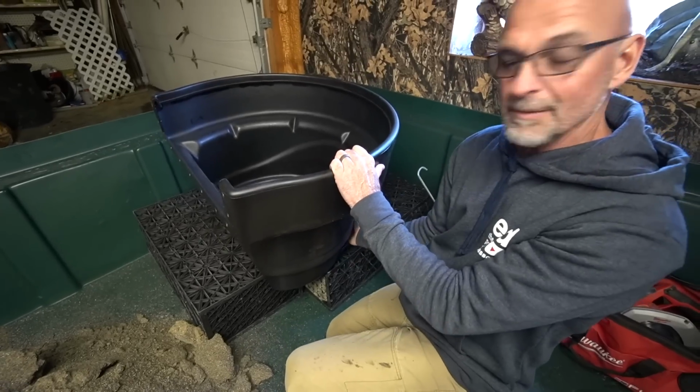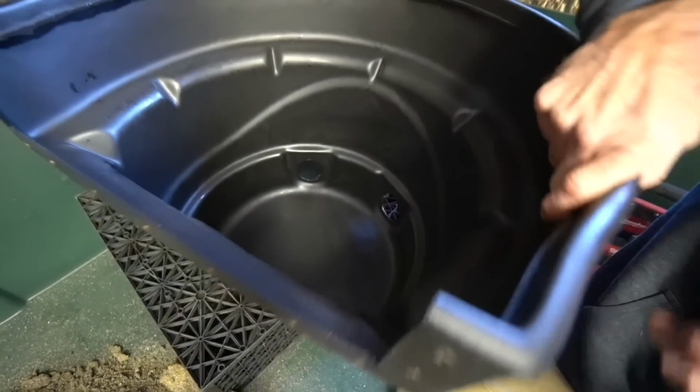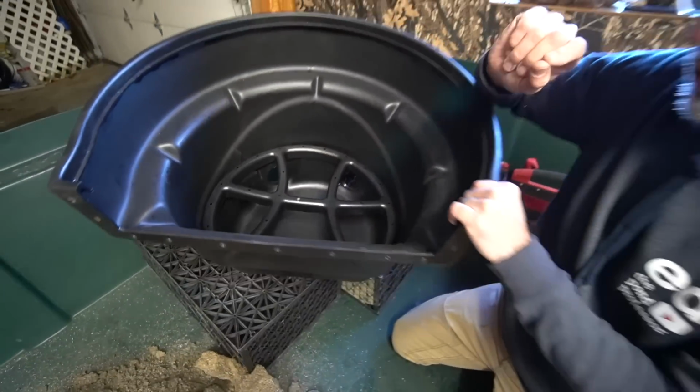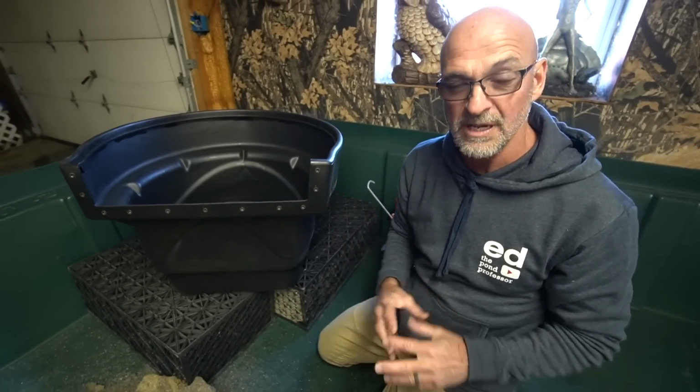Fast moving water is going to come in. Down here in the bottom, we have a swirl chamber. There's a rack that fits right inside of here. So this is our filter rack. That's the important piece. What's going to be happening inside of here is we're making a home for microorganisms. The microorganisms are responsible for the nitrogen cycle.